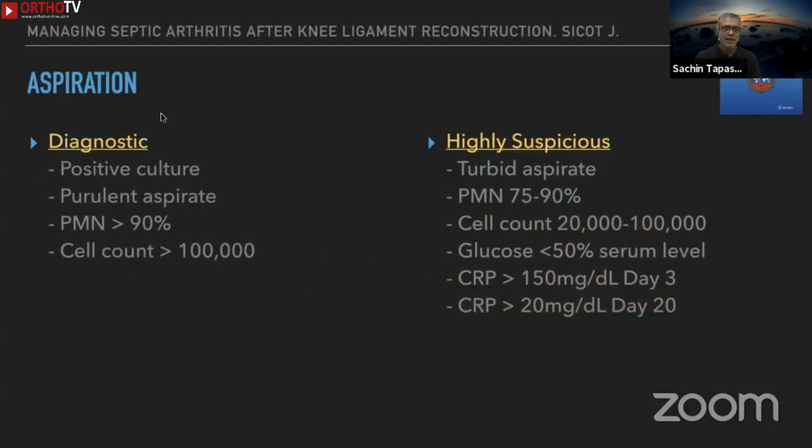So what are the criteria that we used? And we looked at this publication. We were also a part of the infection consensus meeting, which was held in Philadelphia in 2018, where I was a part of the sports group.